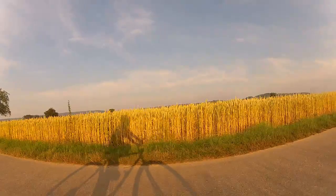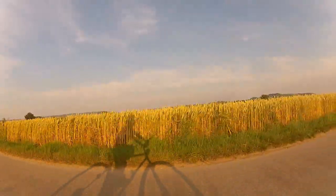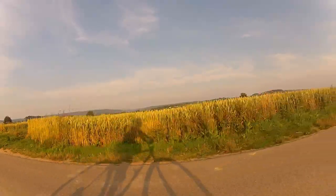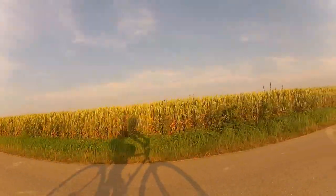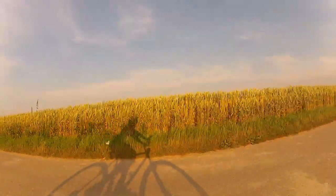So that was the Autobahn. Too hectic there for me. Now we have fields of corn. On the left we've got corn, barley. I'm not that good with cereals. I know it's not oats.